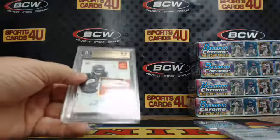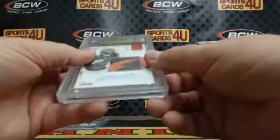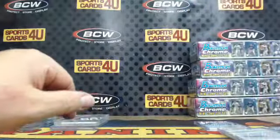Rookie cap patch auto, 74 out of 75, Bengals, Joe Mixon, gem mint 9.5, 8 auto. Come on, Joe. Refill that ink. That's the break.